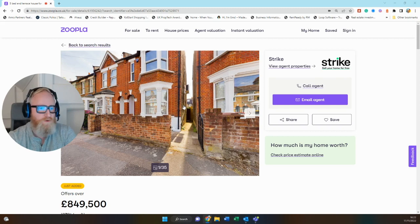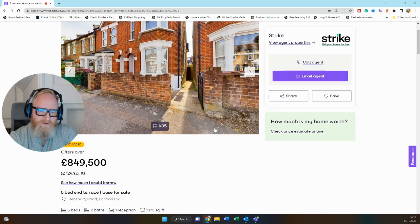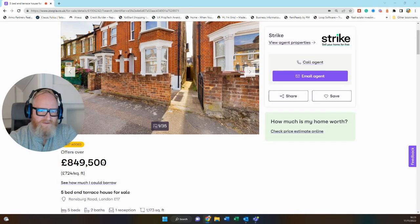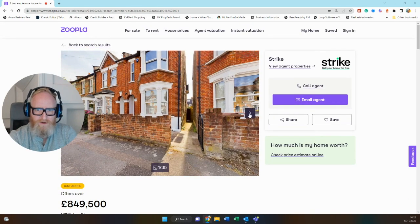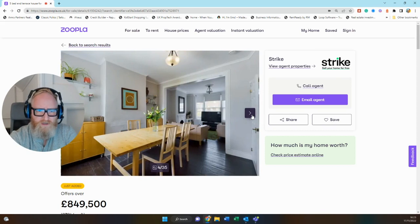So this property, which wasn't on the market yesterday, it's just come to market today with Strike, is a 5-bedroom semi-detached or end of terrace house in Walthamstow E17. Offers over 850, so obviously you don't know what that's going to go up to, but that's a very reasonable list price. Got to be honest, I was expecting this to be a bit of a project property, but as we scroll through the photos, immaculate patio garden, already perfect for renting, decked, paved, some raised flower beds, really low maintenance but well laid out to get good usage.